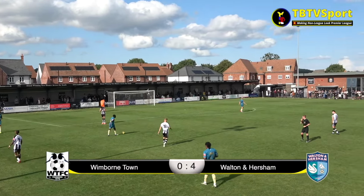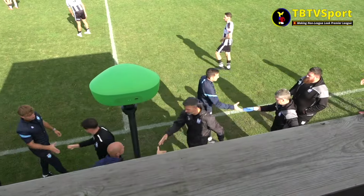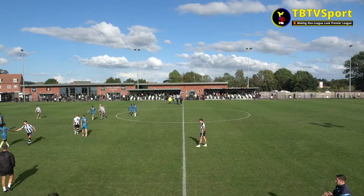So there we go, that was that. Wimborne Town 0, Walton and Hersham 4, and the Magpies move on to a bank holiday derby match against Paul Town.